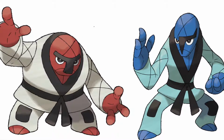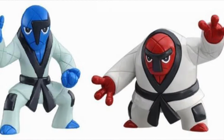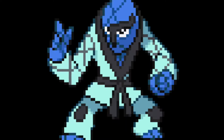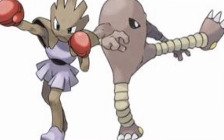Why are these two Pokemon wearing Kung Fu uniforms? Are they born with them on, or do they simply steal them? Are they even Pokemon? They look human almost. And one has to ask, did the females in this breed look like this too? They all look like males. At least Hitmonlee and Hitmonchan looked a little less humanish.